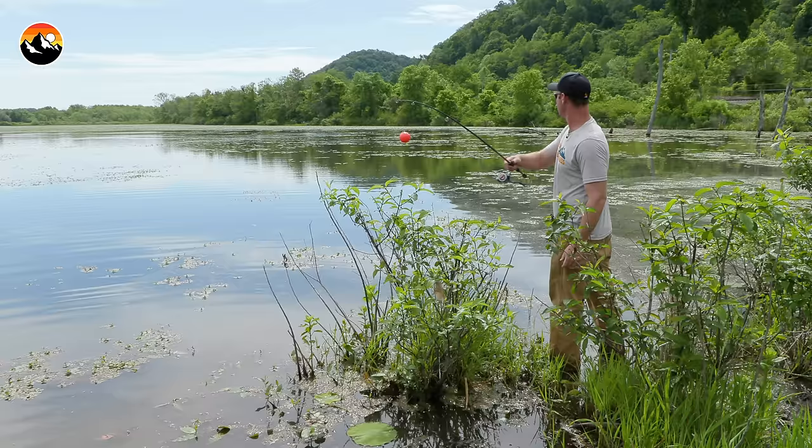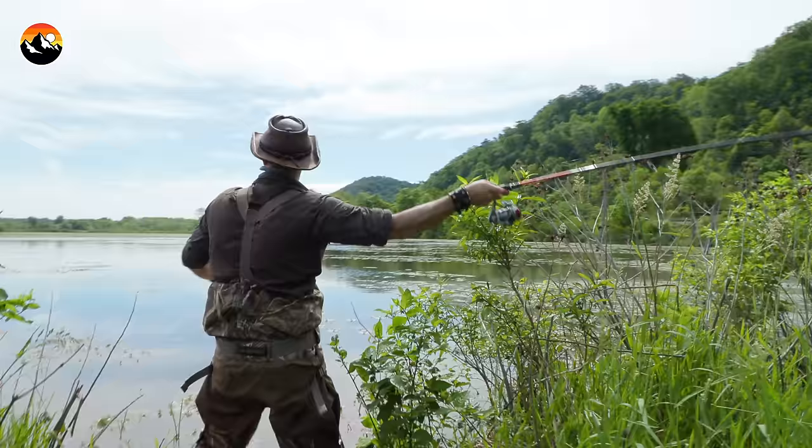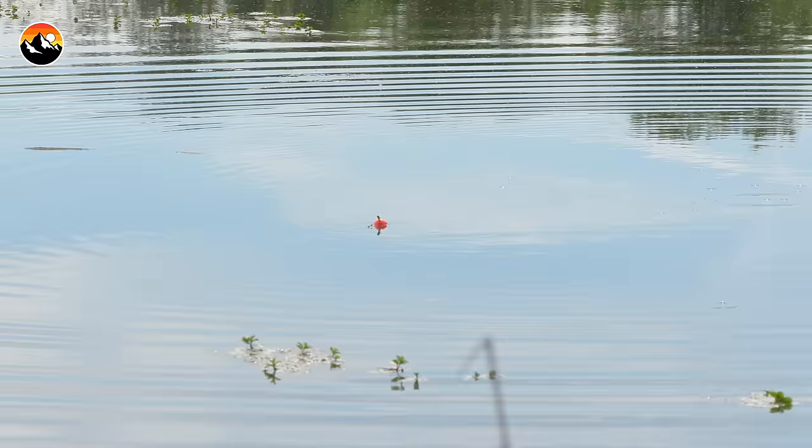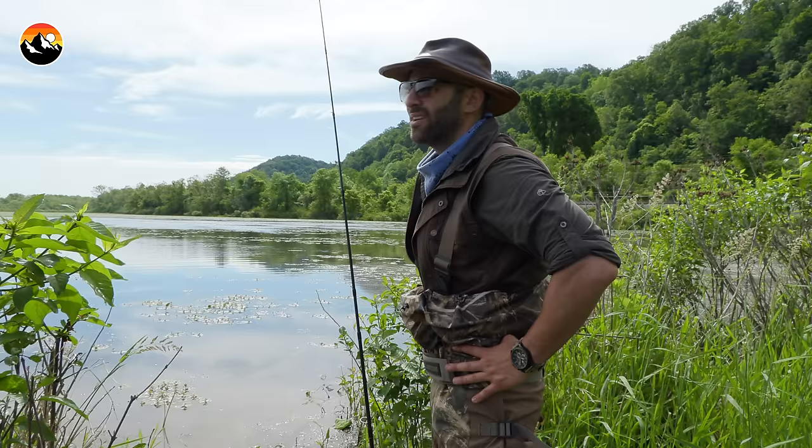With two lines in the water, it's now a matter of being patient, as Tim is confident it won't be long before the smell of our fresh bait permeates the underwater labyrinth of swamp plants. Okay, now we wait.